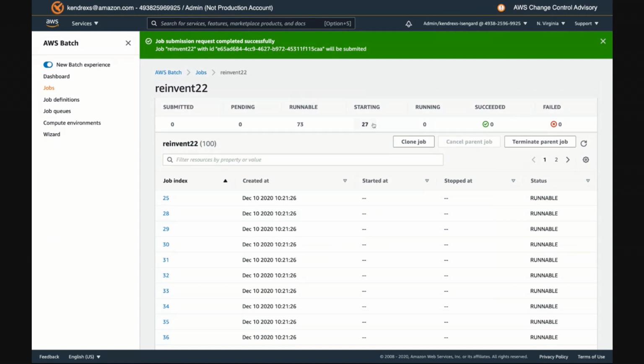And you can see here, I've already got some jobs. All of these jobs are in the runnable state. The runnable state just means they're ready. They're in the queue. They're ready for compute when it's available. And we've got 27 jobs just in the time I talked from submission time that are starting, right? So they've been submitted to Fargate. Those Fargate resources are spinning up for them. And there we go. I've already got 25 in running state, again, just in the time I've been talking. So again, Fargate's pretty fast.